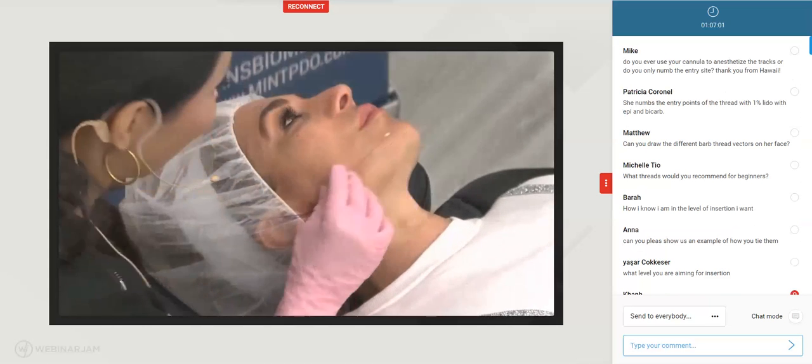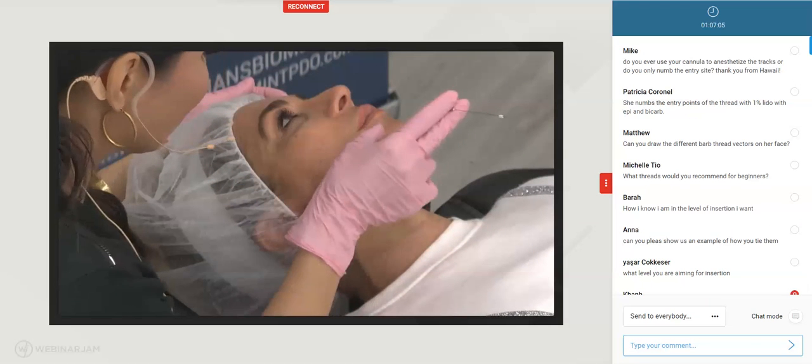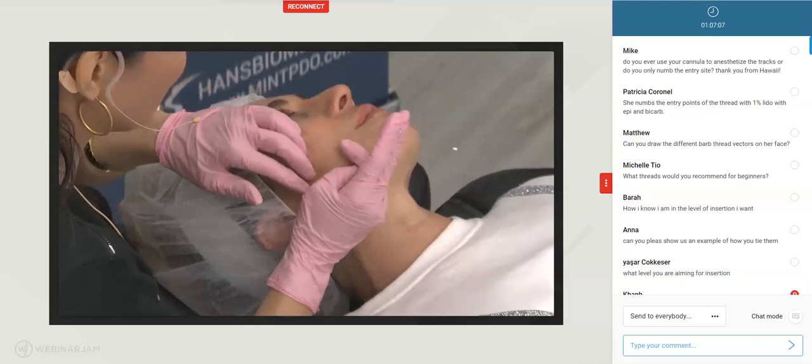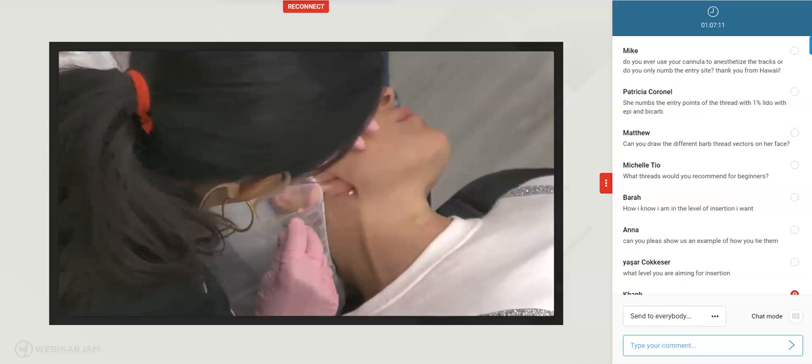Lift up. You want to go parallel. So especially when you're trying to crisp up a jawline, you want to make sure that you're parallel. If you're trying to lift the tissues in the cheek, you want to make sure that you're perpendicular. Okay, so we'll go parallel.